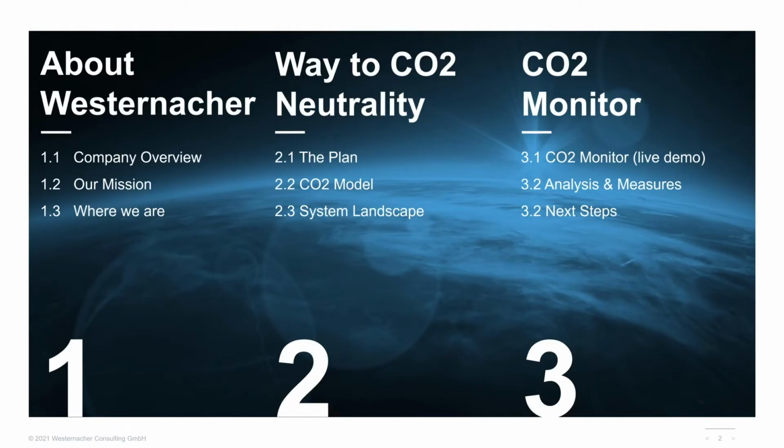To start off with, I'll just tell you a little bit about us so that you can actually understand why we're going to be doing what we're doing. So this is actually some good background information. I will then explain what our actual plan is and how we're going about modeling our carbon footprint. So you'll also see then why we're doing it and how we're doing it.